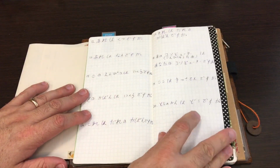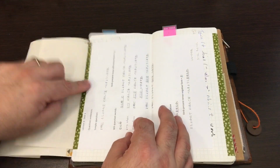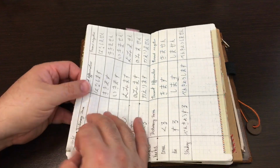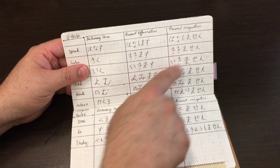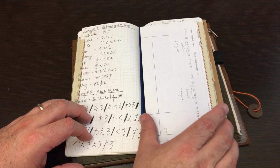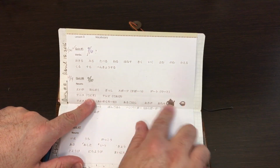These were questions for the exam. Here's verbs. So this is one thing that I did, and I used MT washi tape, one of my favorite washi tapes. I just bought some last month that I'm super excited about. And then I created verb charts for dictionary form, present affirmative, present negative, some more handouts. So that's what this notebook was. Now we also had, of course, our textbook, and then we had our workbook as well. So that's why I was able to use two, because it's tea.